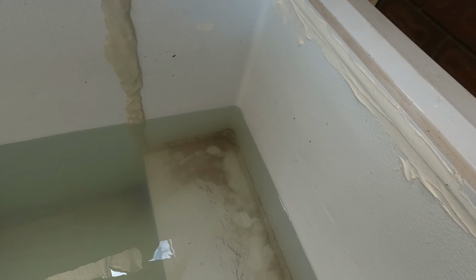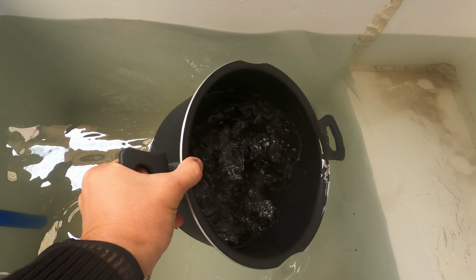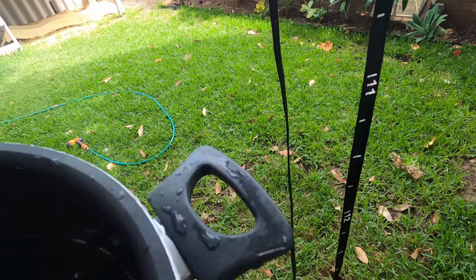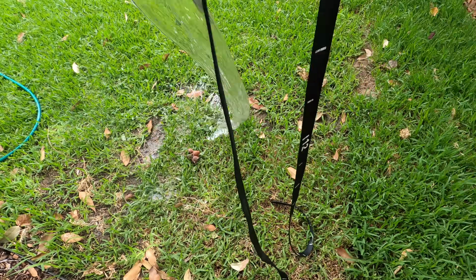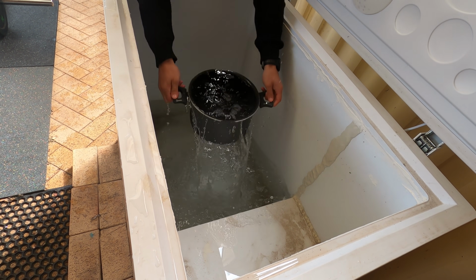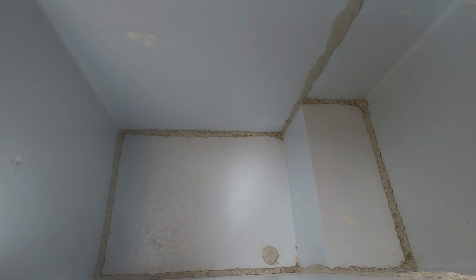So we've had the bath full for about 3 weeks. It's looking a bit manky now. Got to empty all the water out and get it nice and fresh for the last 10 days. I'll get the clean water in there and I'll show you what it looks like.